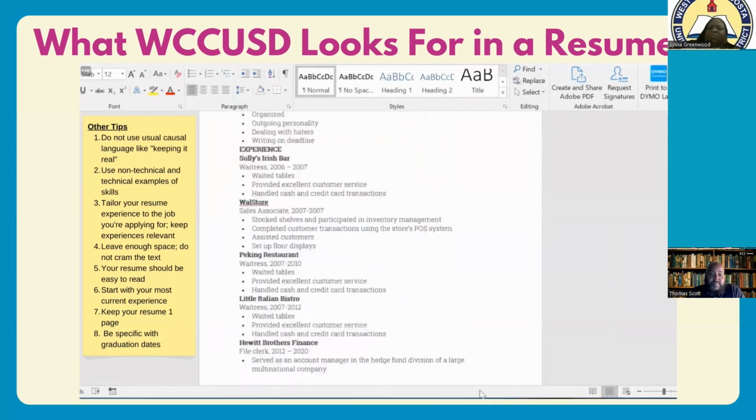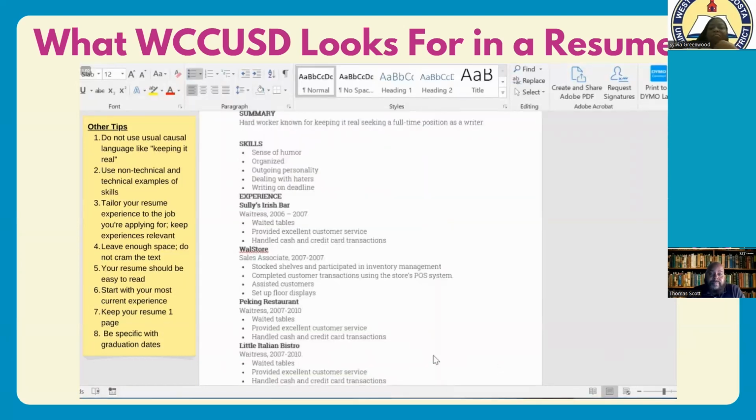I'm looking over your experience, and I'm noticing that you're starting with your job from 2006. You want to start with your most current experience first, and then work your way down to the oldest year, because that way they see that first and they know what you've been doing most recently. Want to list experience that's more relevant to being a typist clerk 3. Customer service is definitely a part of it, so you definitely want to emphasize that. Phone handling, that's the first thing you want to put up in your experience, is how it relates to the job that you're applying for.